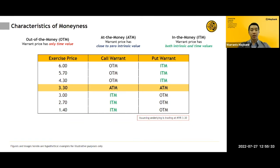And lastly, there is in the money. In the money structured warrants is when an investor purchases a call warrant that has an exercise price below the current underlying price. And for a put warrant, it is when the exercise price is higher than the underlying price that is being traded at in the market. In the money structured warrants have both intrinsic and time value. In short, call warrants are in the money when the strike is below the current market price, while put warrants are in the money when the exercise price or strike is higher than the market price.